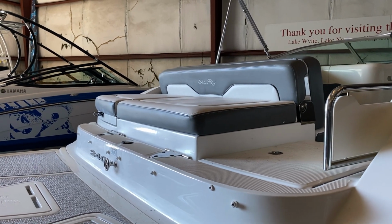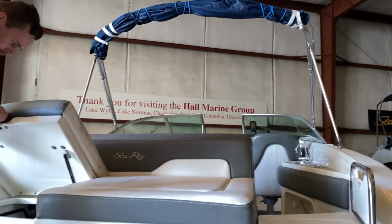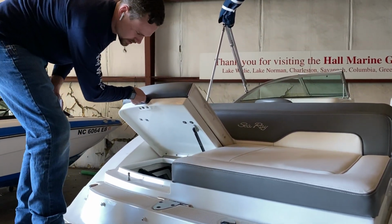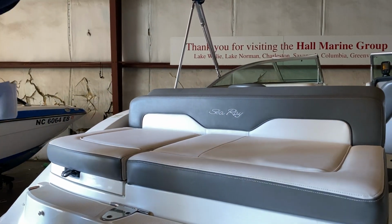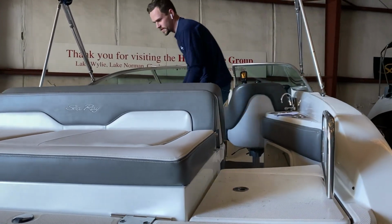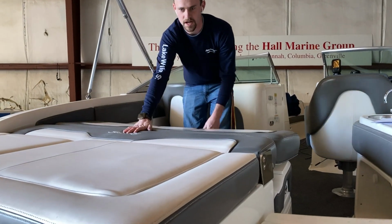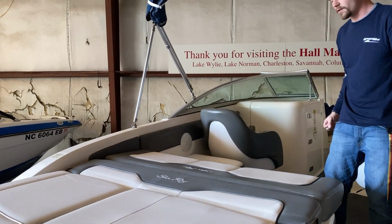Let's go ahead and take a look on the inside. Here at the stern, we have a compartment here for nice storage, mainly used for covers. Keep them nice and out of the way and dry. What's really neat about this model is that this seat back folds completely down for a really nice sun pad. Gives it a lot more open layout.